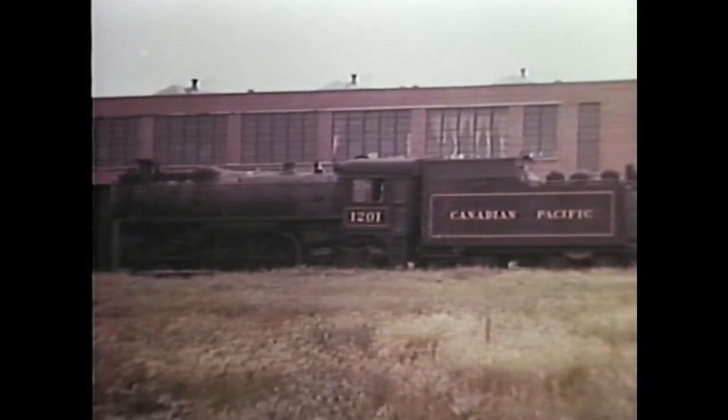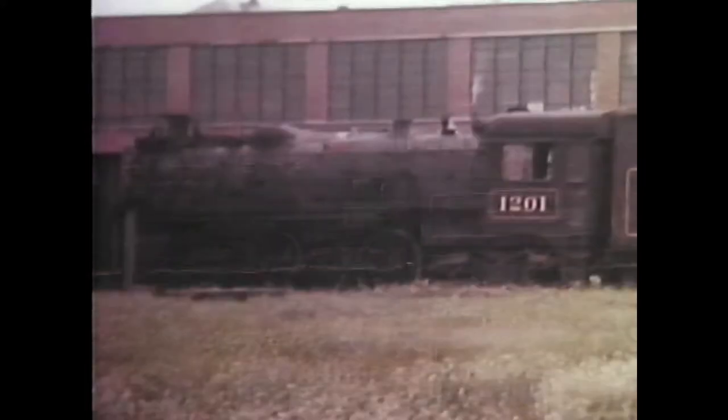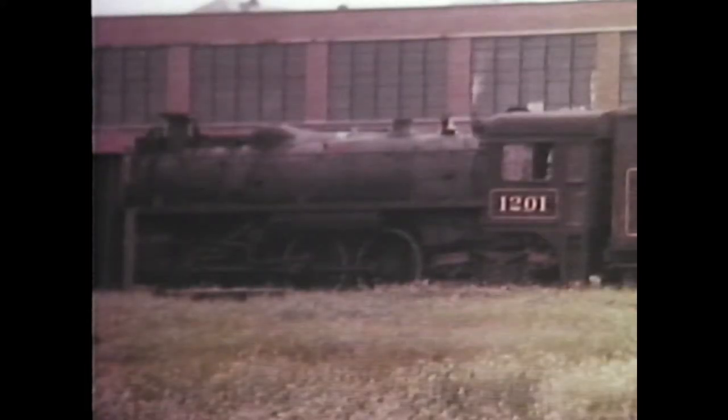When the 1201 rolled out of the Angus shops that summer of 1944, she had cost $83,349 plus tax. She was a bargain.